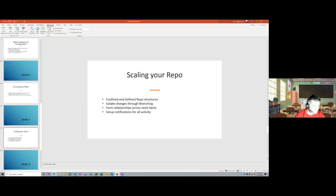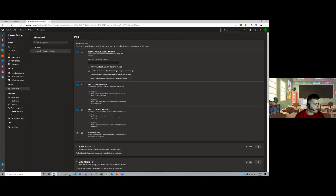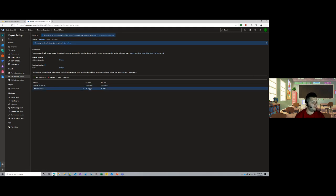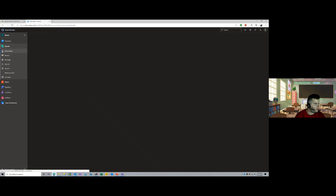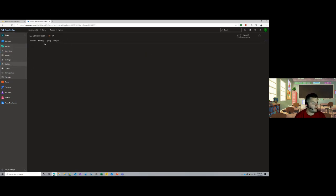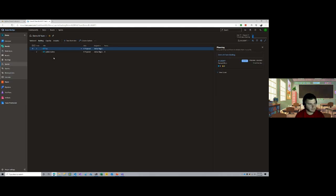So what we'll do is go in and make sure that we have an iteration or a sprint that is defined for this window. We have one that's running from 7:13 to 8:03. We're going to go to our Azure board screen. This is where all of our work is contained. We'll go to the sprint that we're going to be working on, and we see that we have two requirements out here.